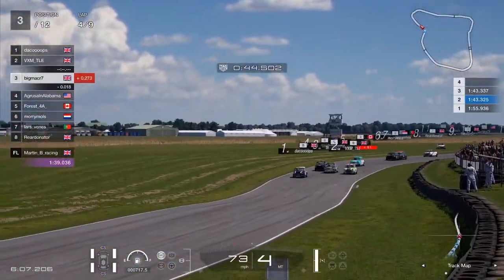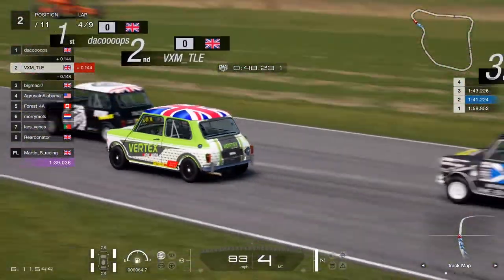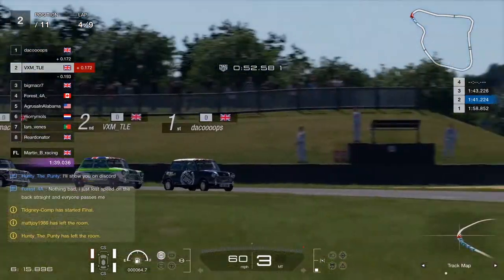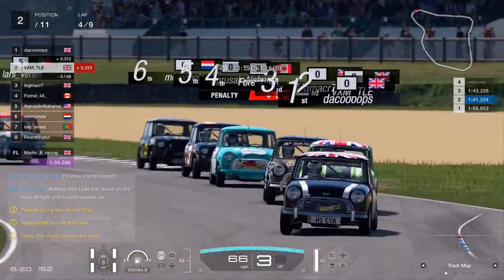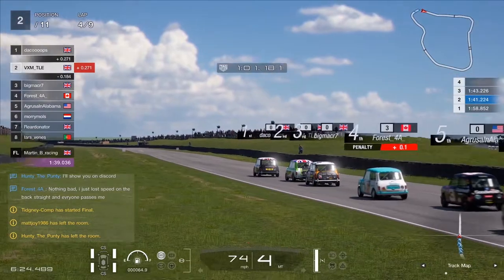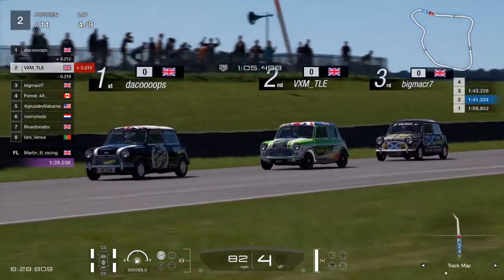Through he goes. And TLE goes. Thanks, guys. I'll have that. You keep fighting. I've nailed it. Through TLE goes into P2. I'm going to be fighting with De Koops into Levant corner once again. Through we go. Hunting the punty is unfortunately left the session. Not sure whether that's lag or anything else, but through we go. De Koops in P1, TLE P2, and Big Mac in P3, P4 for Ferris, P5 for Grucer, P6 for Murray Moles. We've got a 10-way battle here, I think.